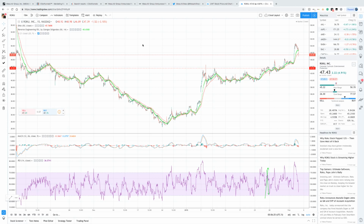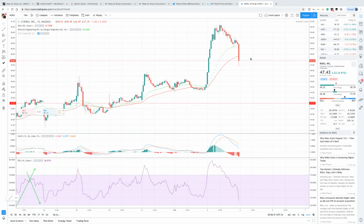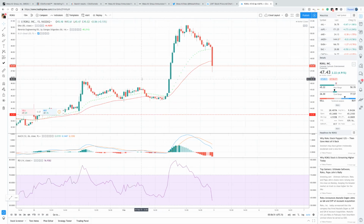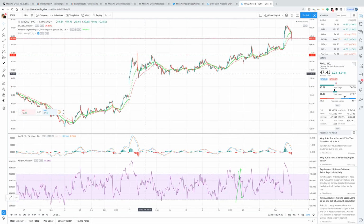I have Roku here on my screen, which is a stock that today, as of February 14th, 2019, had this huge gap up here. I'm on the 15-minute chart. As you guys can see right here, it literally went from about 44.75 all the way to 50.62 in a matter of just a day. And this is basically what you want to be looking for when it comes to a swing trade.